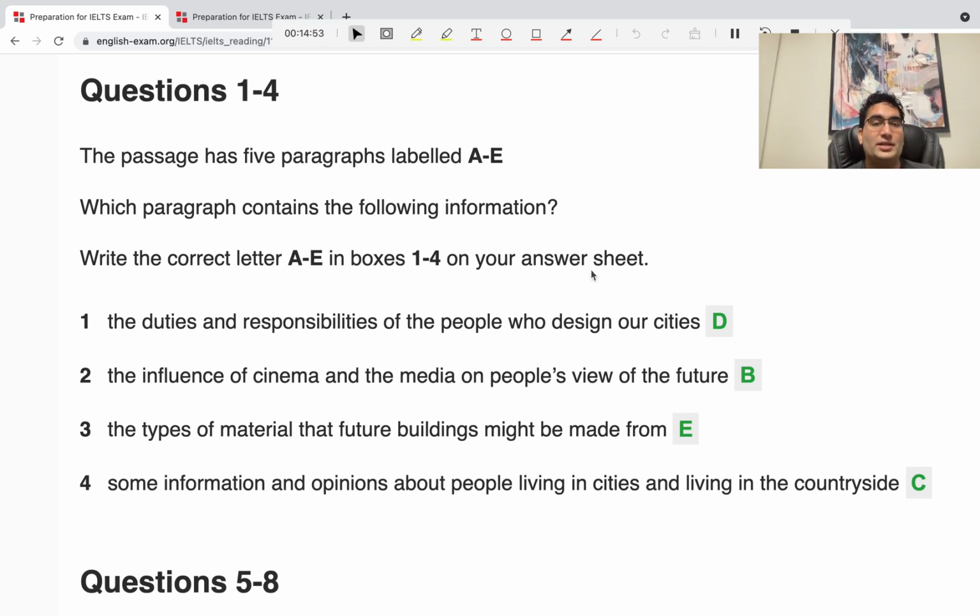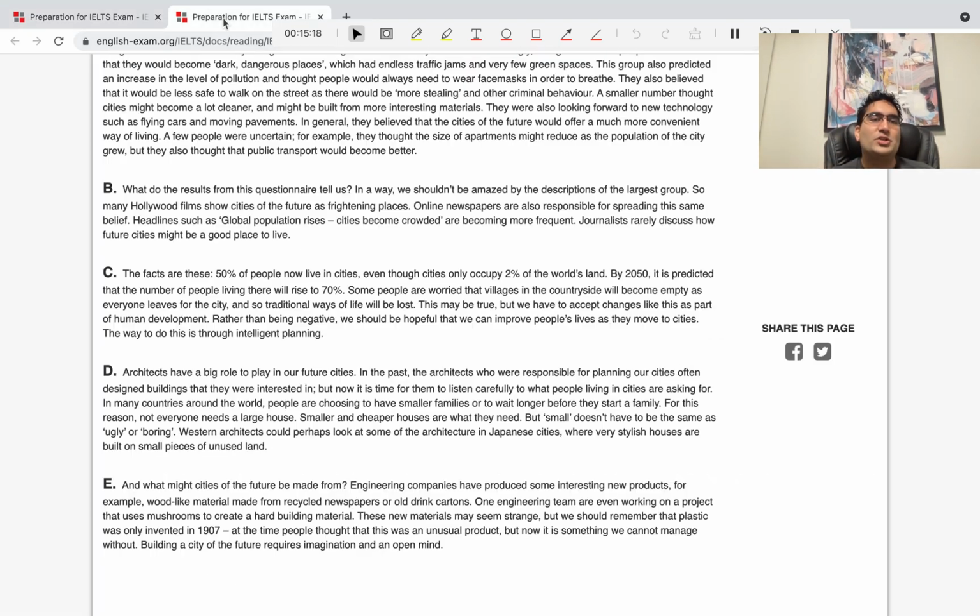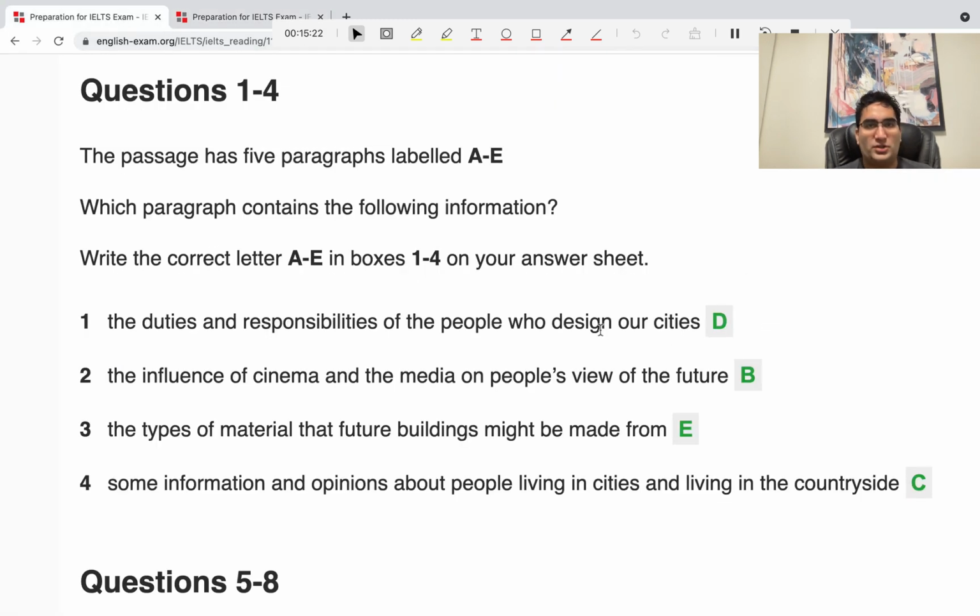If you did worse, then you got to practice more and more. Remember the strategies I used. Let's do a little recap. My main strength was reading the questions. Because I read the questions and I was paraphrasing in my head, saying, okay, duties, responsibilities of people who design our cities. I was saying, okay, something like people who can design, or architects, or people who are in construction or making the buildings. In my head, I'm doing that. Maybe I did some verbally too. So when something else is mentioned, like architects, I can say that it matches here.